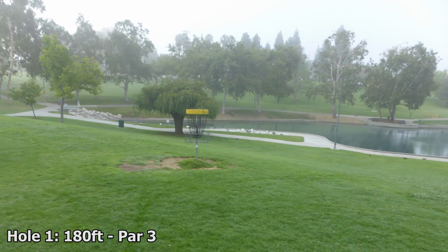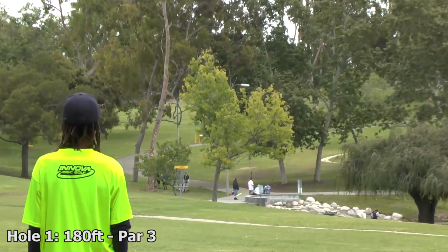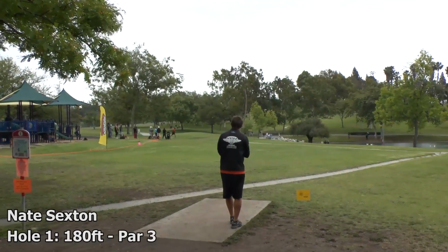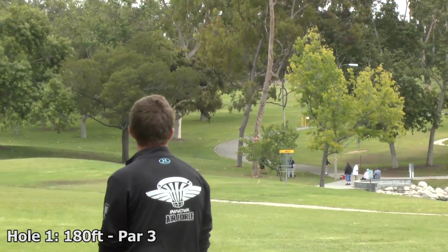It drops off pretty quick past the pin, but it's a must birdie, Derek. It is. It's the hole where, when guys are warming up, you'll see a few people hit an ace here and there. Pretty solid layup from Philo. Well, that's what you should expect. Everybody should birdie this hole. It should be textbook. Textbook layup and putt.